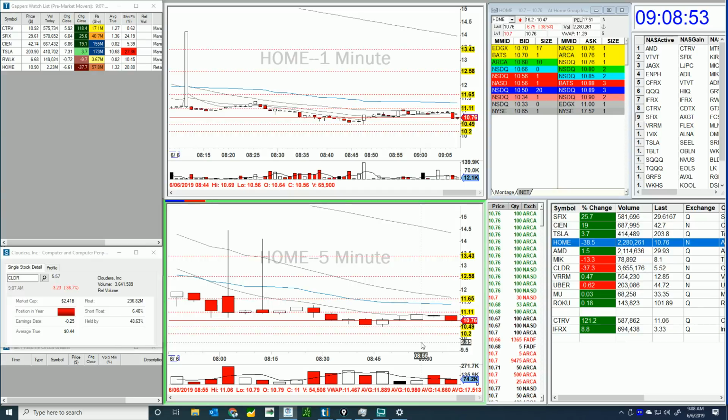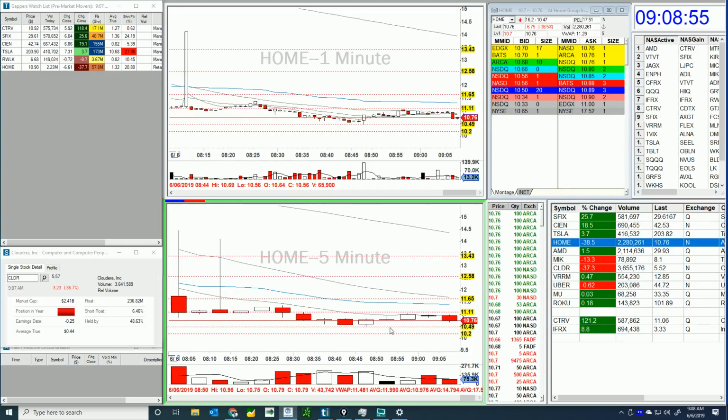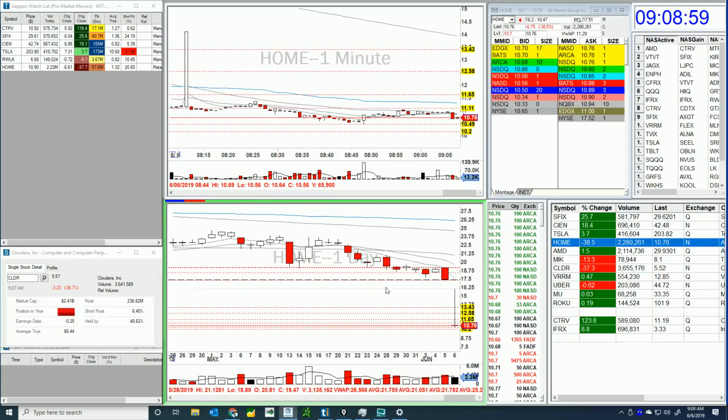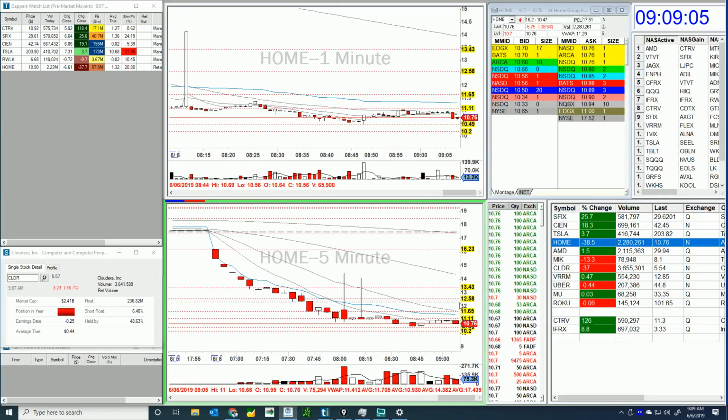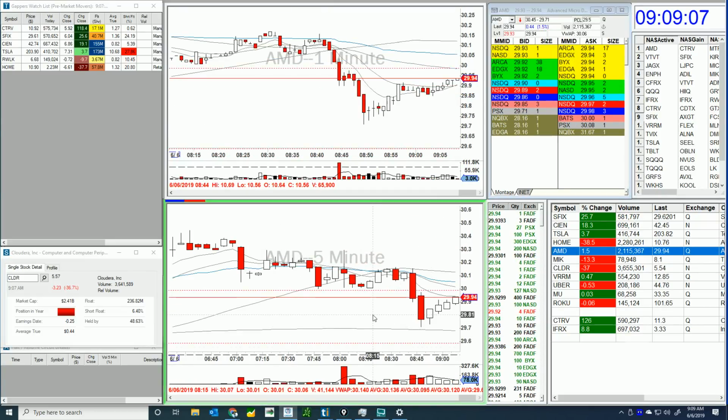So here's what we have. Let's see how this stock plays out today. Plenty of levels here. The high sitting at 16. I don't know if we'll get there, but 16.20 is the high of the pre-market on this one here. All right, folks, let's look at AMD.